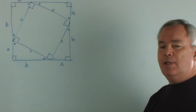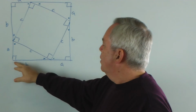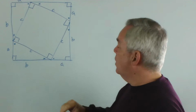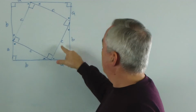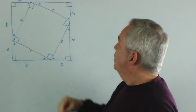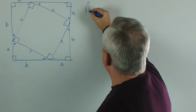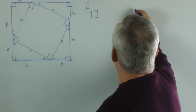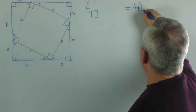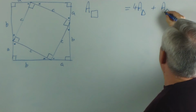What the Chinese did was they said this. The area of this large square must be the same as the area of the 4 small triangles plus this square in the middle. It's as simple as that. So let's work out how to express that. The area of a large square must equal 4 times the area of the little triangles plus the area of the square on the side.